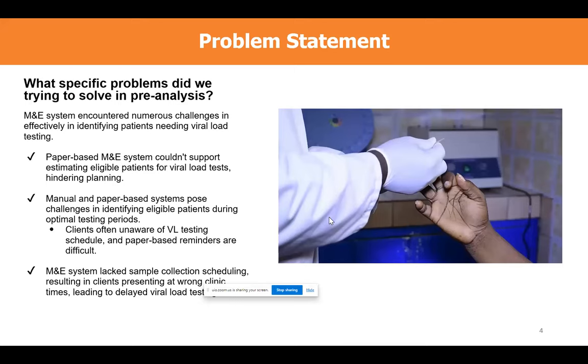Basically, the M&E system had many difficulties to easily identify people living with HIV who need viral load testing because this system used paper-based and manual practice. This system couldn't support estimating eligible patients for viral load tests, or planning. Clients were unaware of the viral load testing program and paper-based reminders are difficult. And the M&E system lacked sample collection scheduling, resulting in clients presenting at the wrong clinic time and leading to delayed viral load tests.